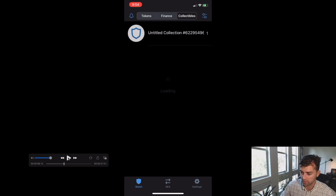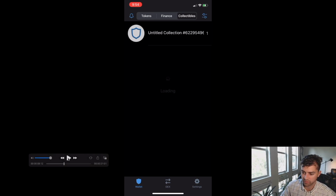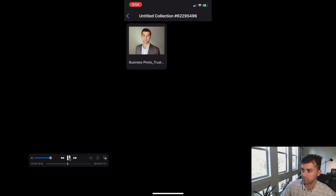my wallet. This is already a better user experience than the other crypto wallets that I looked at, because there was a major delay in time that it took for it to show up in Coinbase. And then for MetaMask, you actually have to copy and paste a contract address and a token ID and manually import this NFT into the MetaMask wallet. So this was a great user experience as far as the current state of crypto wallets go.